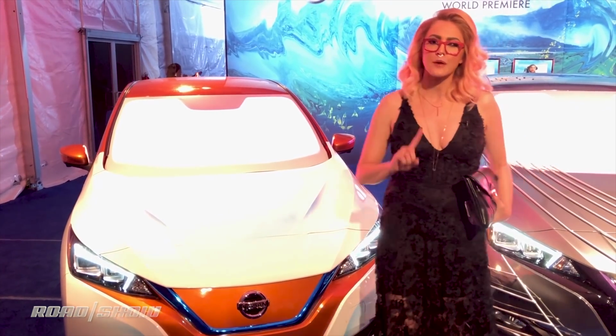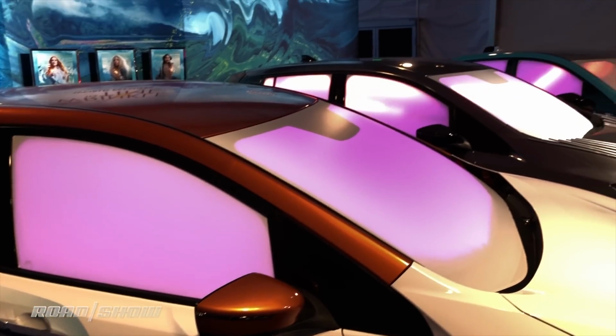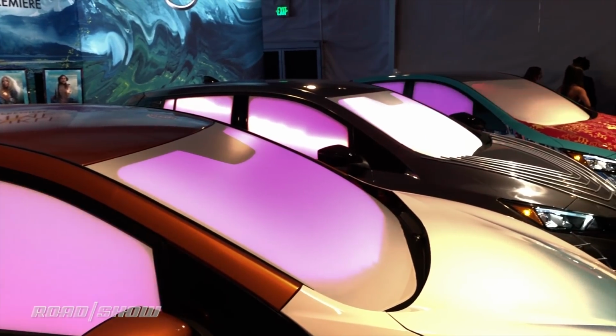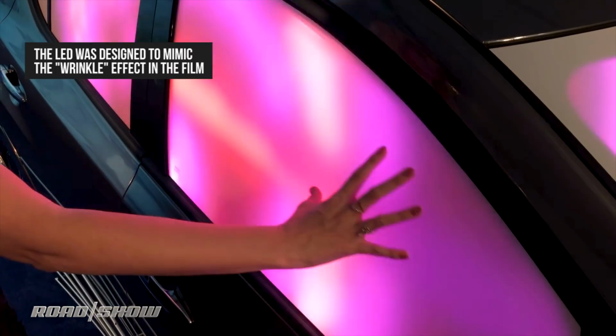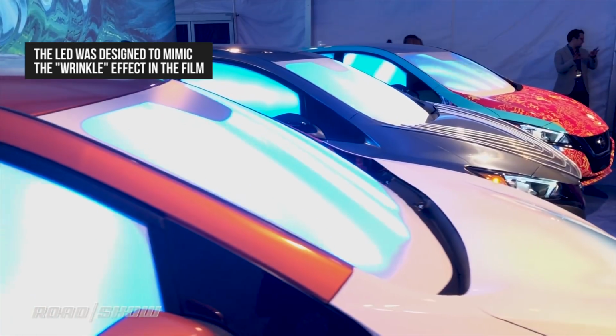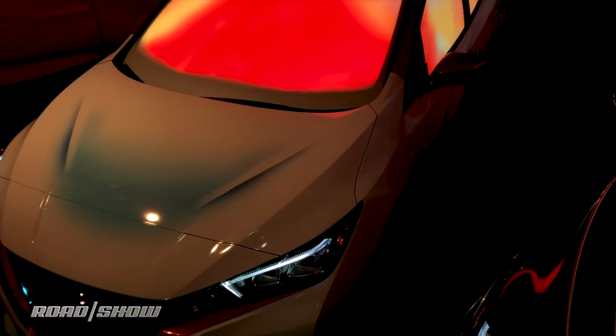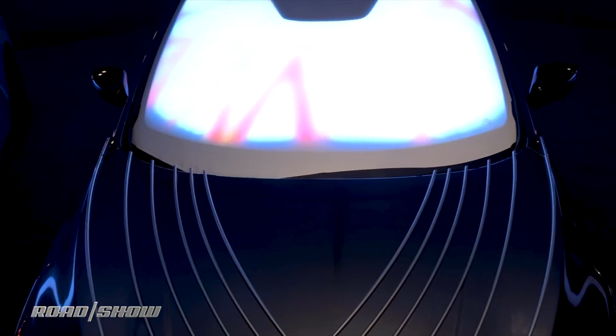But there's one thing about these cars that is really special, and that is these windows. So these windows are actually capacitive touchscreens. So you can see when I touch them, it not only makes this car react, but the other 2 cars as well. It's a really cool application. The team at Symmetry Labs worked really hard on this and used a capacitive film to make this happen.